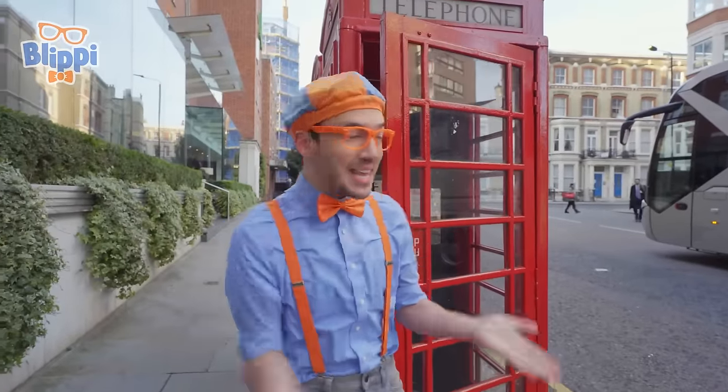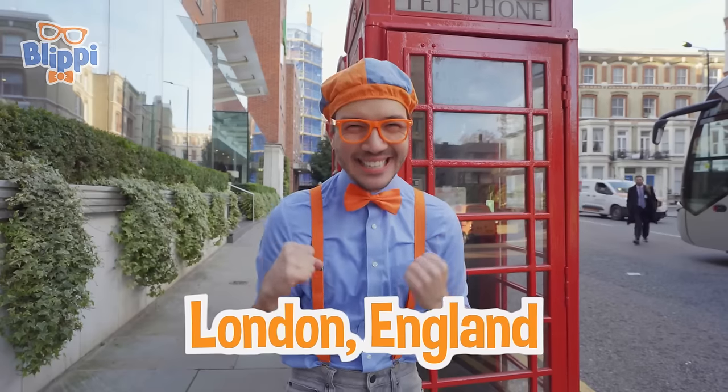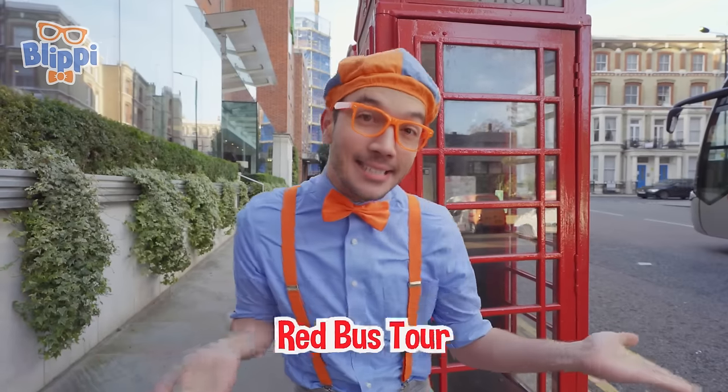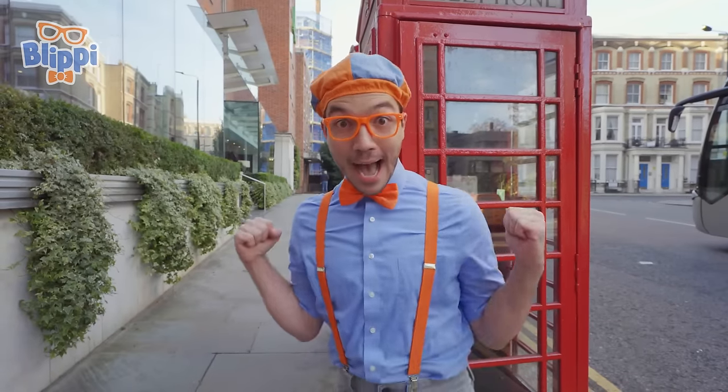Hey, it's me, Blippi! And today, we're here in London, England! And I am so excited because you and I get to go on a red bus tour! Yeah, we're gonna get to sightsee and explore different parts of London! Come on, let's go!